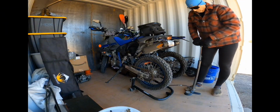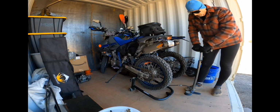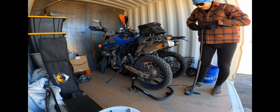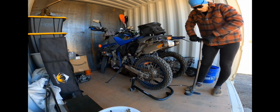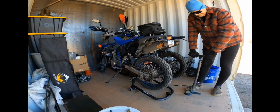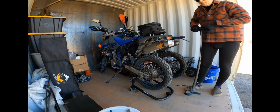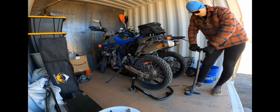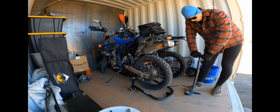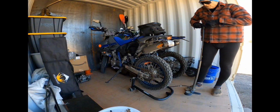I think the maximum pressure is 30 something pounds, 32. Now I wouldn't run that usually. Probably run about 16. But with 16 pounds, you don't have a lot of air to leak out. Whereas 30, you can make it back home on 16 pounds, no problem. But you can't go off road in 30 pounds. You'll just slide all over the place. No traction at all. These aren't real knobbies.